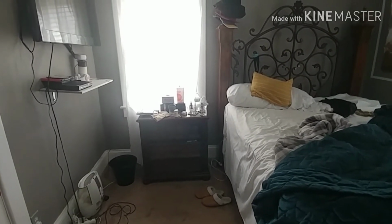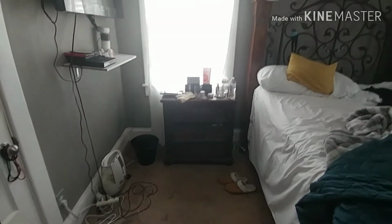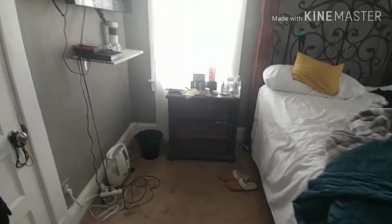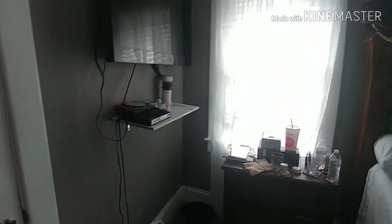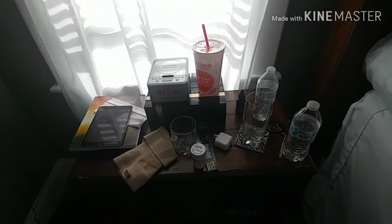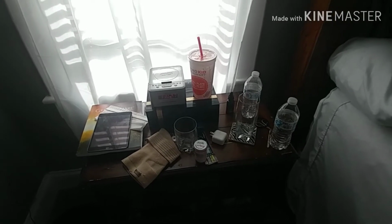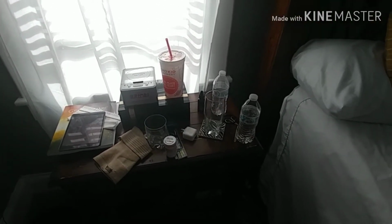But for right now, don't judge me. This is how it's looking currently. So yeah, I have the cords over here in this little area. Then I have my TV up here, some junk that I probably need to move under the TV. This nightstand is looking a fool. Don't judge me, like I said. Don't come for me. But this is how it's looking right now.